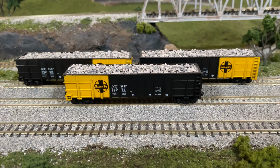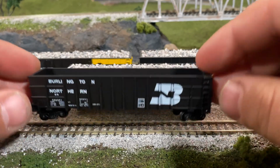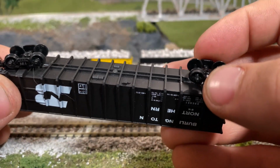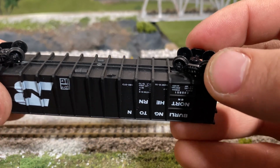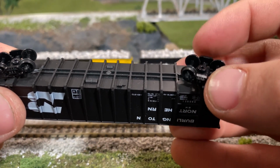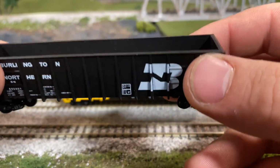I did these quite a while ago, most of them, to be quite honest. And since then, I'm probably going to go back through, and they're a little bit floppy on the wheel sets. It doesn't really seem to mess with the functionality of them, but if you can see down in there, there's a bit of a gap between the top of the bushing and the wheel set. If you put that washer that comes with these in between there, it'll tighten this up substantially and make them a nicer running car.